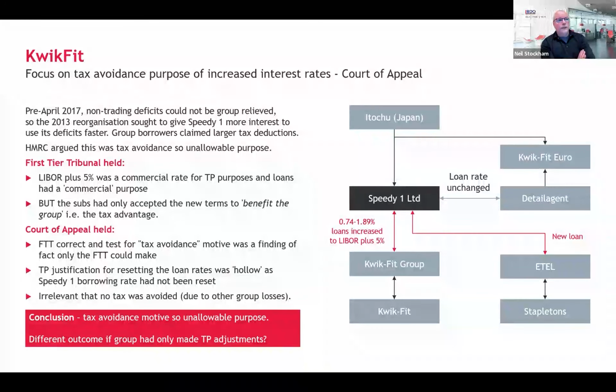Speedy One was a historic finance vehicle that had been in existence prior to Itochu acquiring the group, and had entered into some loan arrangements with other group companies and had built up quite a significant pot of interest losses, non-trade deficits. Under the rules at the time, those interest losses were effectively stranded in the company itself. There was very little they could do with those deficits unless Speedy One could generate an interest income or a non-trading profit.